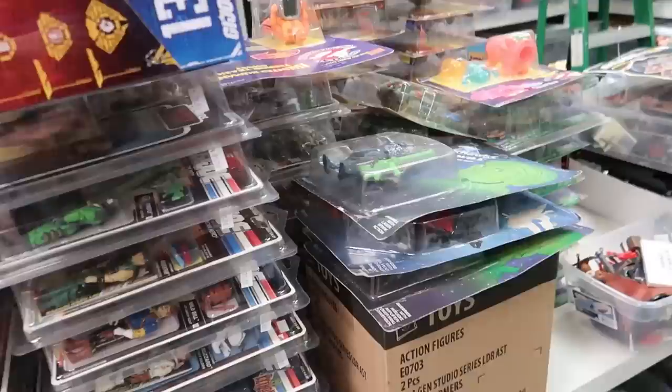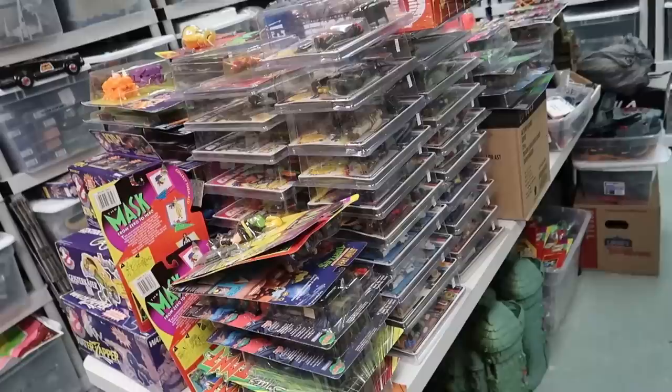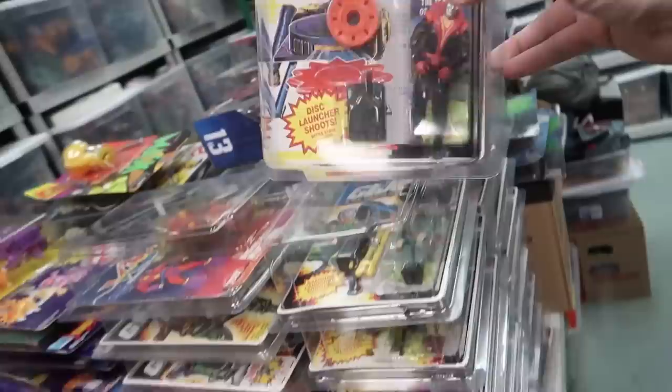Okay, this table is pretty bonkers right here. And I think he said a lot of this was stuff that they were gearing to take over to Retro Toy Con. Look at all this carded stuff. This is amazing. Like, so many G.I. Joes in here. I had this Destro. Oh, I had that Big Bear. That's amazing. Look at all these.